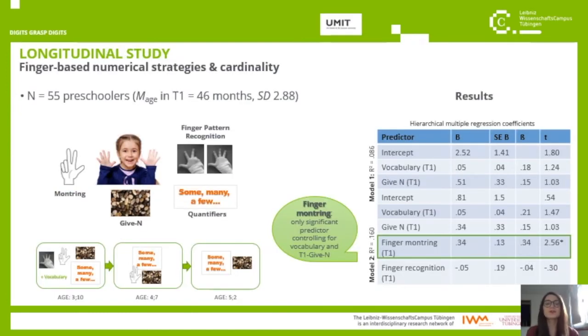And finally, I would just like to give a little teaser of one longitudinal study that we are conducting and writing up in collaboration with the UMIT Hall in Tirol, in which we tested 55 preschoolers on measures of finger pattern recognition, finger monitoring, a cardinality task, which is an adaptation of the give-a-number task, and knowledge of quantifiers. And we found that finger monitoring at T1 was the only significant predictor of cardinality knowledge at T2. And this was above and beyond the influence of vocabulary, which we used as a proxy for general cognitive development, and concurrent performance in the cardinality task.